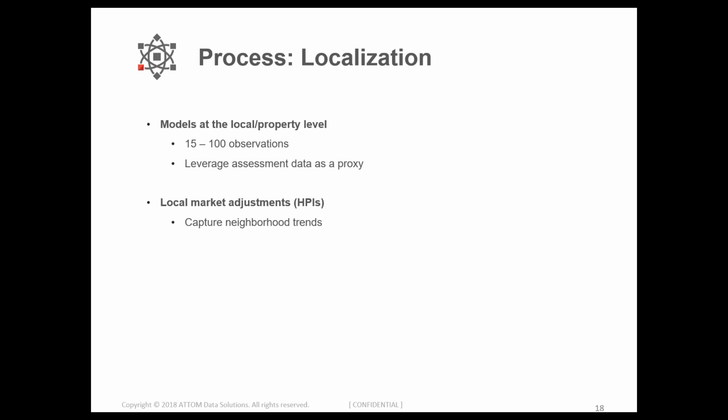So by limiting our models to being highly localized, and then leveraging other information that we know people on the ground there have gathered, we feel we've really been able to build a model that in some ways sees from the inside out. It starts at the property level and looks outward, instead of a large county or metro type model that's constantly trying to look inward. And so that's been our initial focus on localization.